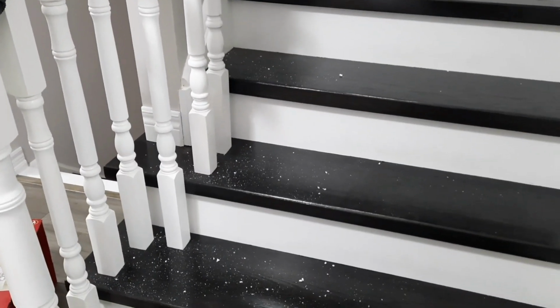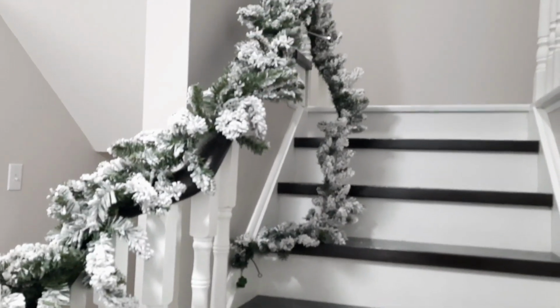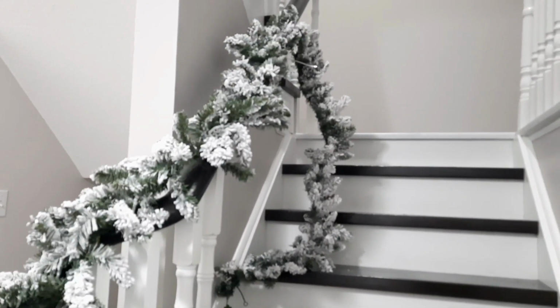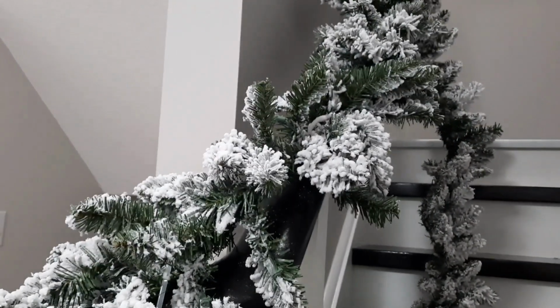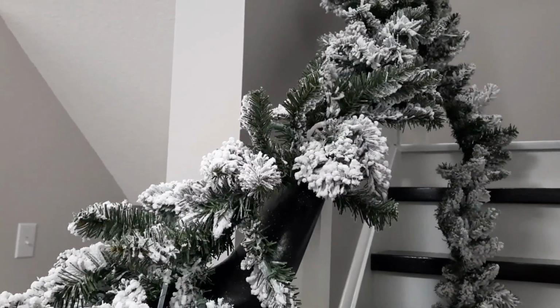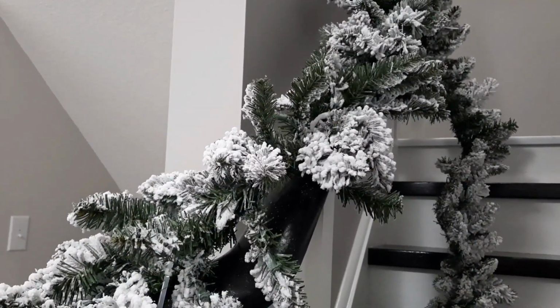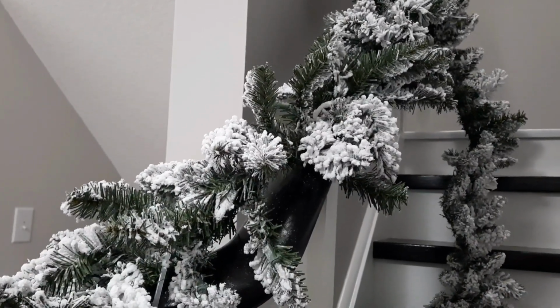And for those of you that do not have flocked trees or garlands, just know they do make a mess. This in particular makes an even bigger mess, because it's very heavily flocked. So my Christmas tree is flocked, but it doesn't make quite the mess that this does. So just be forewarned about that.